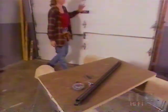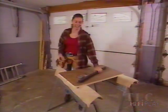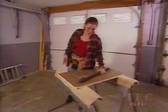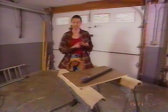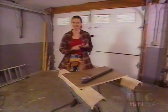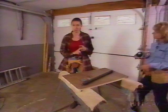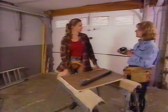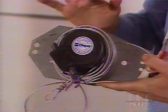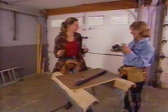We got a door, we got tracks, but unless you're the Incredible Hulk, you're going to need springs to help you lift that door. And as we mentioned earlier, garages will have two types of springs, extension springs and torsion springs. However, we're installing a new type of spring system that's actually easier to install and adjust. And again, Joanne, because of the low headroom situation, we're going to have the spring housing already pre-attached to the housing bracket. That's great. It saves us a step, doesn't it?